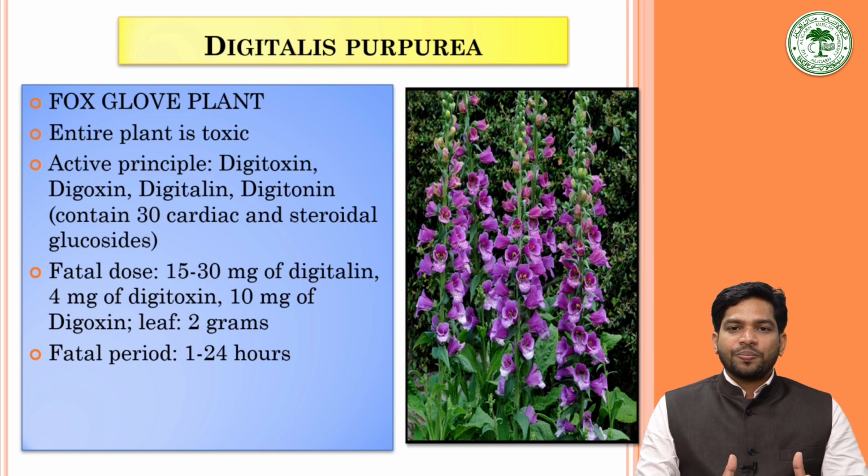The entire foxglove plant is toxic. Active principles present in the foxglove are digitoxin, digoxin, digitalin, and digitonin, containing around 30 cardiac and steroidal glycosides. The fatal dose for digitalin is about 15 to 30 milligram, for digitoxin 4 milligram, and for digoxin 10 milligram. One leaf of the foxglove contains 2 grams of digoxin. So you can assume how fatal this plant is, with a single leaf. The fatal period is about 1 to 24 hours.